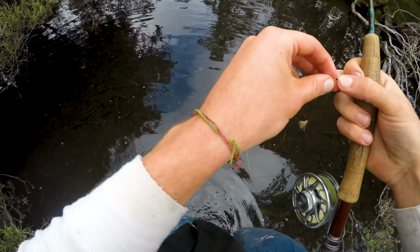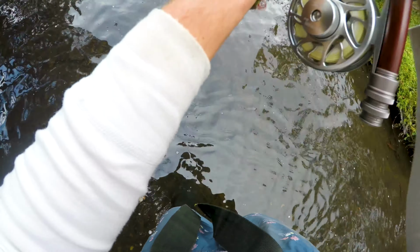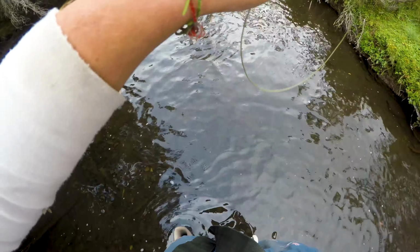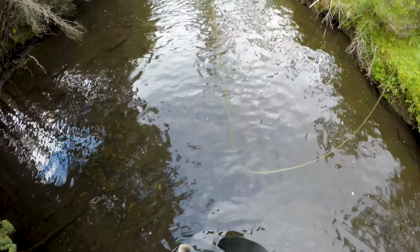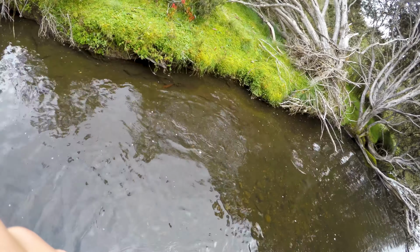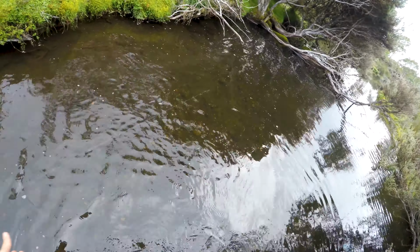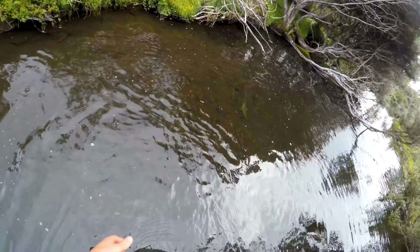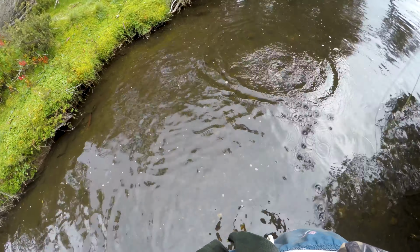See if I can catch another one just up here a little bit. There we go, there's one. There's like a slightly better fish maybe. Yeah, looks a bit better. Ooh, darting downstream. Oh, underneath the bank. Alright, that's a better fish for this stream.